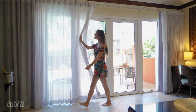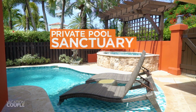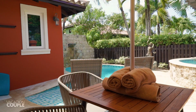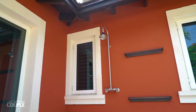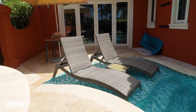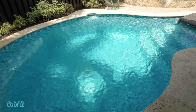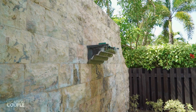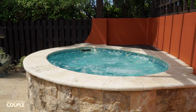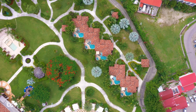Now onto one of the best parts of the room, the private pool sanctuary. Here you'll find shaded patio seating and your own supply of beach towels, which are across from your open concept shower and personal float. Beside this are comfy twin loungers that face your walk-in plunge pool. Your backyard is complete with a calming waterfall, artistic touches, and a private outdoor jacuzzi tub. It's the perfect place to relax in luxury.